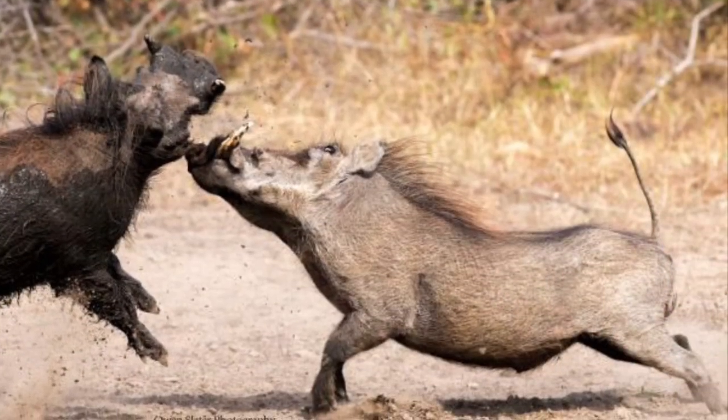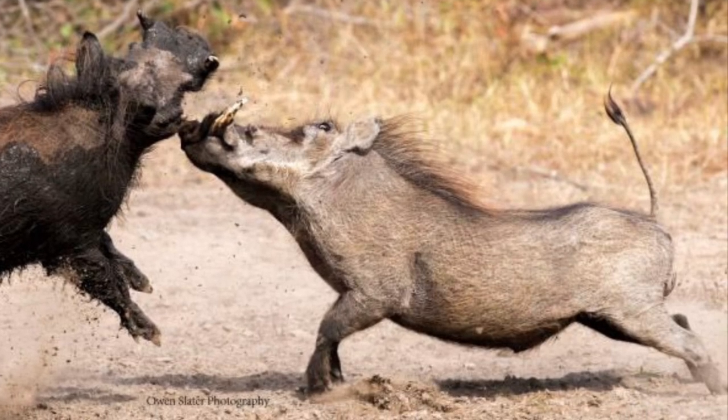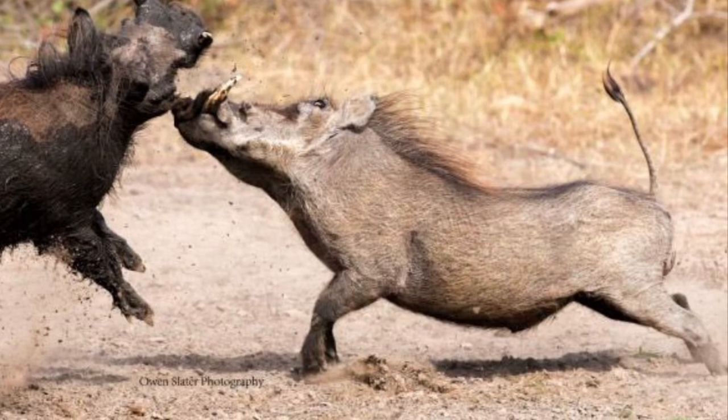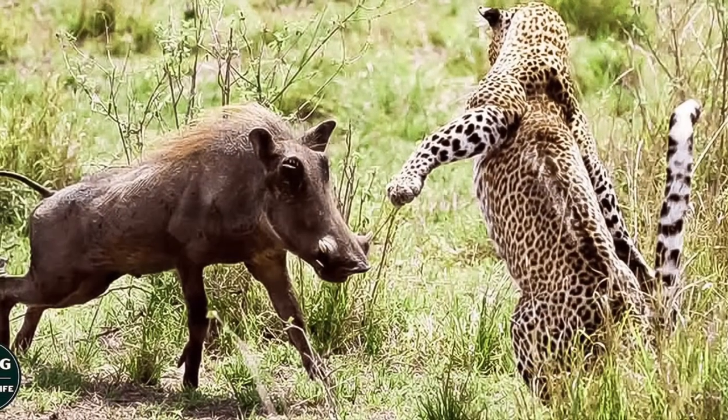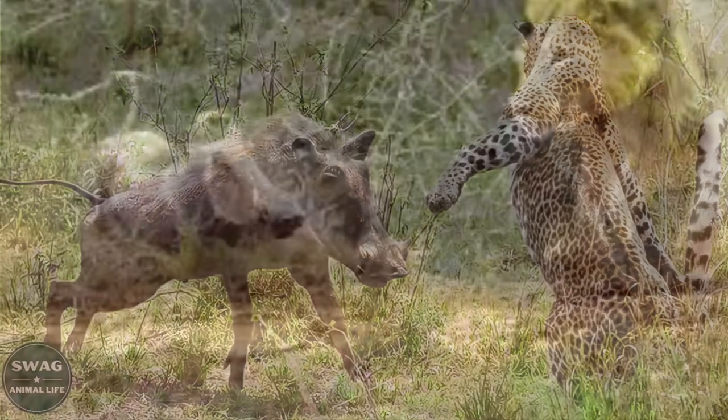And of course, warthogs can be very fierce fighters, using their sharp tusks as formidable weapons. They use them in fights during mating rites and can use them as protection from predators, such as leopards and lions.